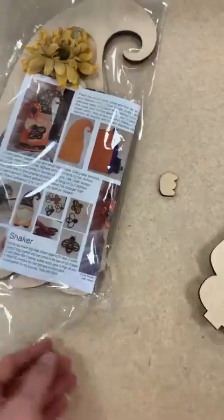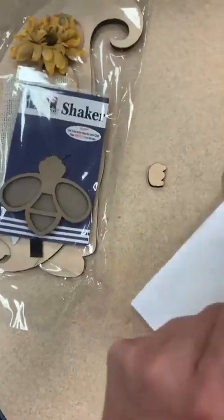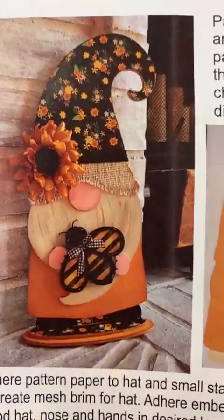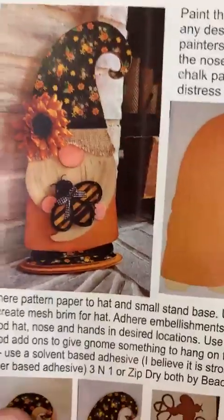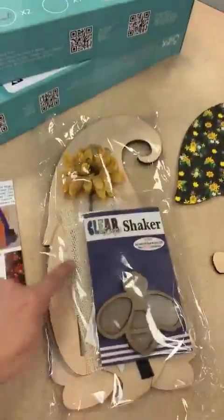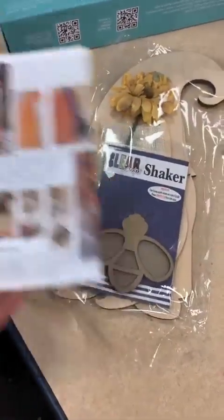Little hand. I want to lose him. You got all these parts and pieces in here. Okay, look. Already perfectly lasered for you for the hat. Okay, I'll show you. Here's your finished product. So your hat is in there. The flower is in there. Paint is not. So you will need to gather your own paint. Okay, the burlap here, that is in there as well. You can see that little burlap piece right there. And you get a little fun shaker in there too.